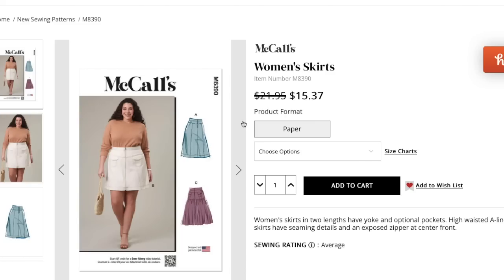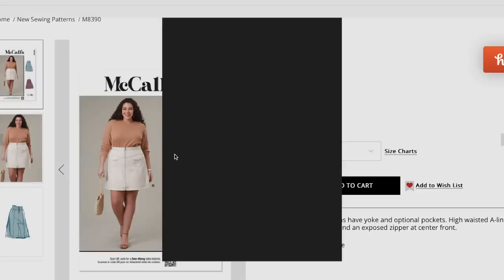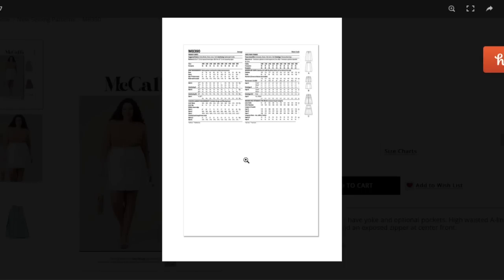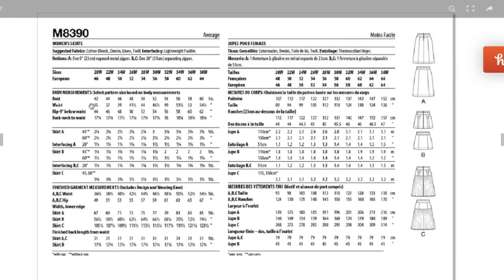This is the very first pattern we looked at in the women's version, made up in a different version. So now we get to see what version B looks like on a human being and what version C looks like on a human being. Thank you. This is adorable on her. This is so cute. I love the mini, but with a full zipper. All of these details, the top stitching, it's all so cute. And I have to imagine that this doesn't even take that much fabric. That's view B, right?